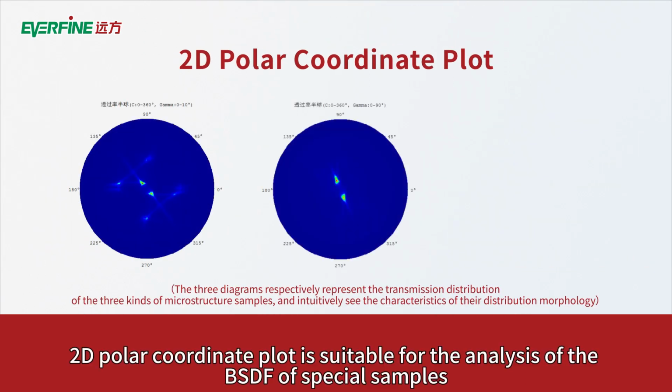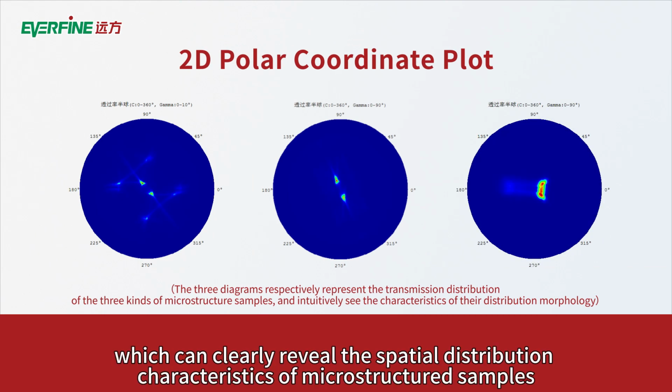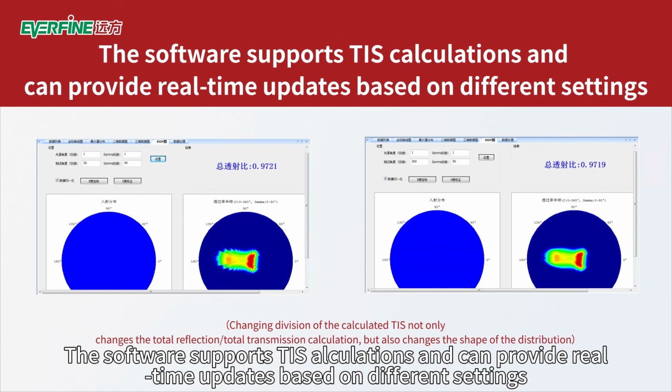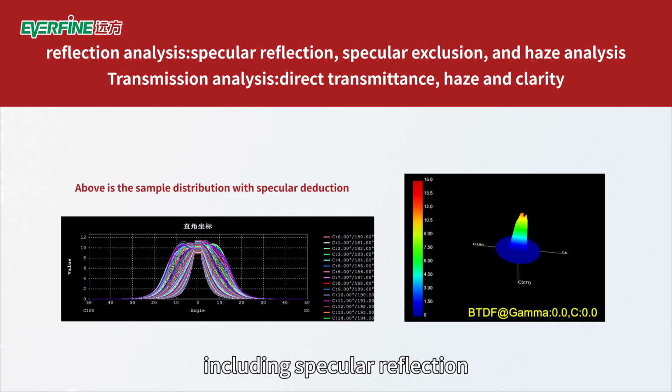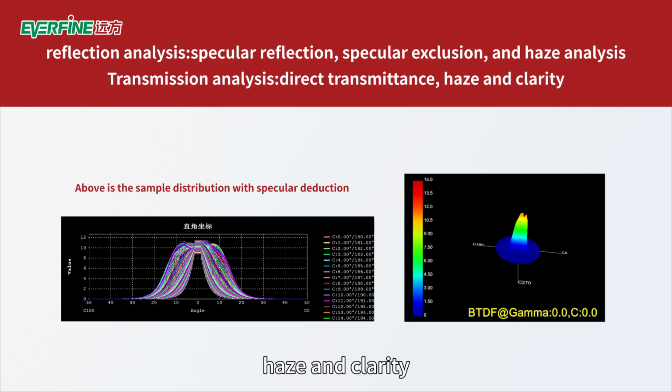2D polar coordinate plot is suitable for the analysis of the BSDF of special samples, which can clearly reveal the spatial distribution characteristics of microstructured samples. The software supports TIS calculations and can provide real-time updates based on different settings. What's more, the software also supports reflection analysis, including specular reflection, specular exclusion, and haze analysis, as well as the calculation and analysis of transmission parameters like direct transmittance, haze, and clarity.